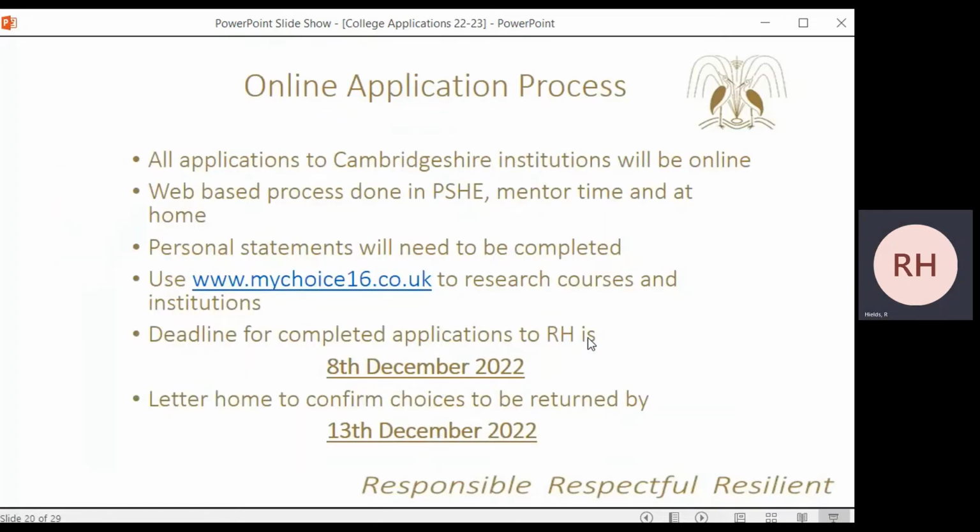So, the online application process. We've already started it by starting our personal statements on the curriculum day. Those personal statements will carry on being worked on in PSHE. It's a web-based process, so the students will be given their password to be able to put all their information in, and it means that they can work on it in PSHE during mentor time. They can work at it at home.